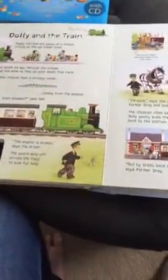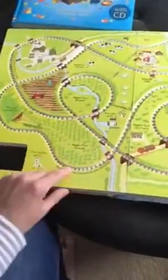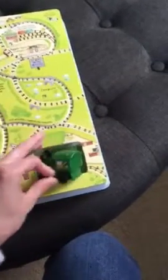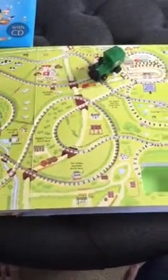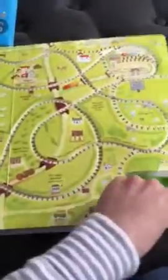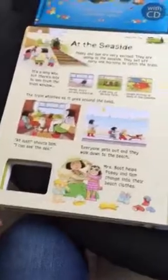Basically, it has three different tracks in it that you wind up this little train. I'll show you. You just put it on the track and it just goes all the way around, which is really cute. So there's three of those different tracks that you can use. And before each track is a really cute little story that just talks about where the train is going, and that sort of stuff. So this is a great book to pair with the complete book of Farmyard Tales.